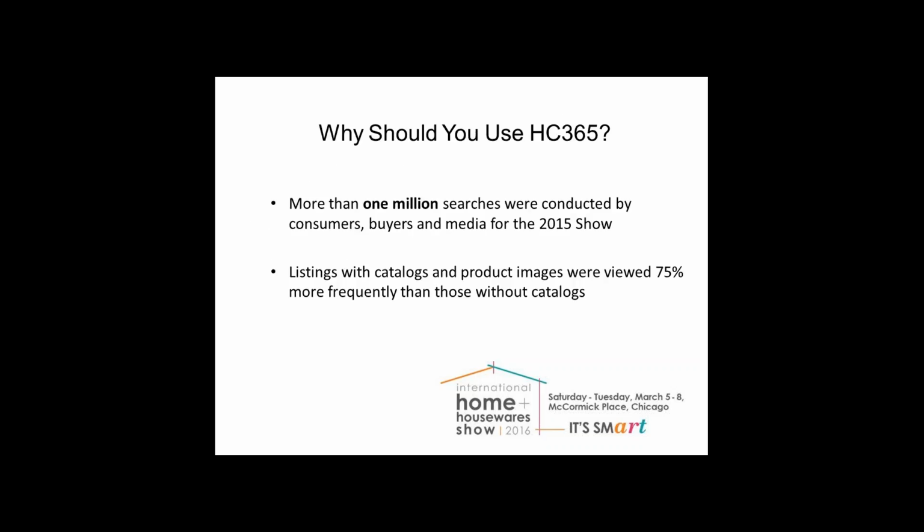So why should you use this tool? Well, first of all, it's free, and we know that our buyers use it. And second and third on this list, we know that we get over 1 million searches annually on this tool. The bulk of it comes right around the time of the show, but it is a year-round tool, and it ends up being top on a lot of the SEO. There's a lot of search engine optimization in here. So if a consumer's looking for a certain brand, it often pops up, which gets them to the site.